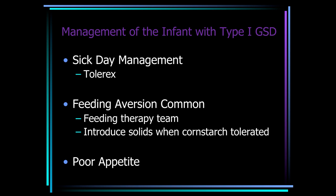Feeding aversions are common in infants with type 1 for a number of reasons. Number one, they don't have a chance to get hungry, so they never learn normal hunger signals.